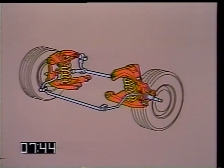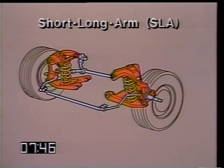The first and most widely used independent design that was developed was the short long arm, or SLA. An SLA suspension is made up of two control arms, an upper and a lower, a spindle or steering knuckle, which is attached to the control arms through ball joints, and coil springs or torsion bars. These may be used for support together with a shock absorber for dampening. Each control arm is attached to the frame through bushings and pivot shafts to provide an isolated mounting.